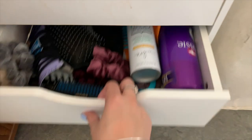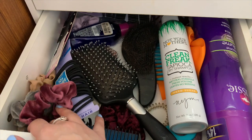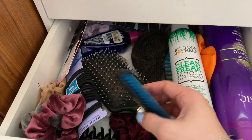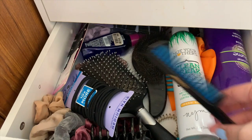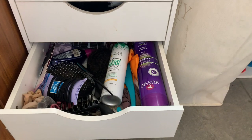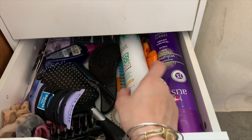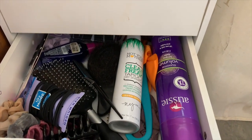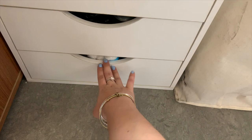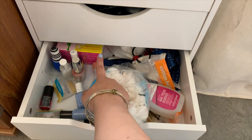So in here I keep all my hair supplies and stuff, like my brushes, scrunchies, hair ties, bobby pins, clip backs. But I don't keep a lot of products because I recently just got my hair super healthy again and it was extremely damaged. So I only use dry shampoo and leave-in conditioner when I really have to, and then hairspray when I curl it. And then down here I have nail stuff and then tampons and some razors. So yeah, that's everything that's in these drawers.